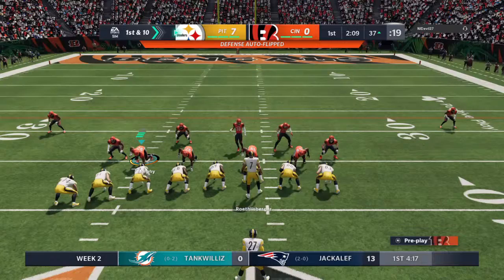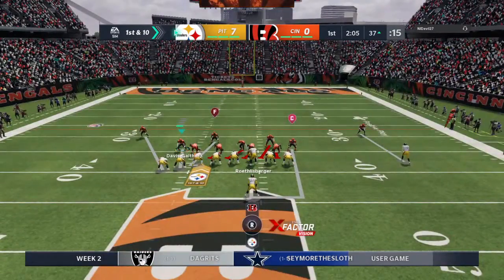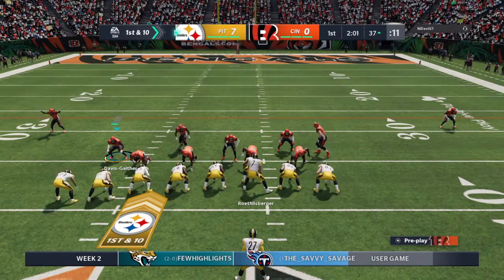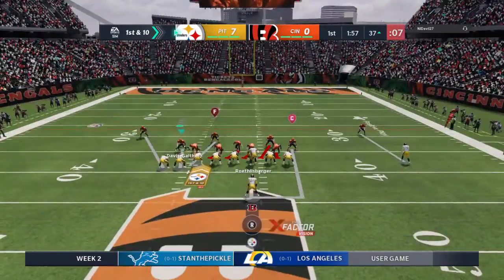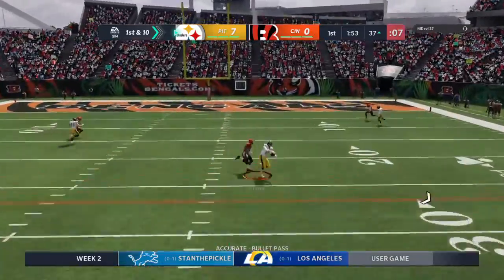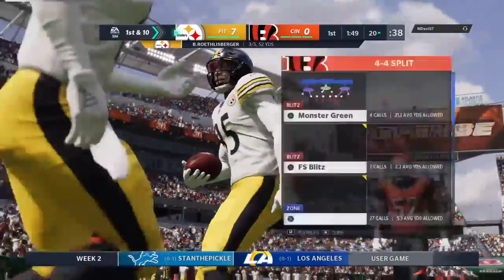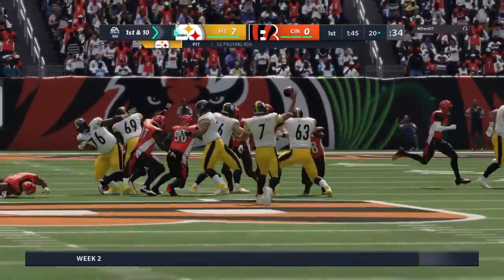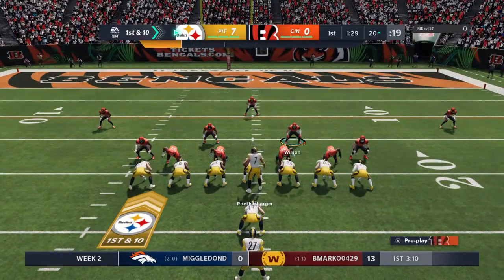They show run with 3 tight ends here on first down. Roethlisberger will throw. Going to throw right side here, complete. And they'll get this one down to about the 20-yard line. It'll be a gain of 17 and a Pittsburgh first. First down, Pittsburgh.